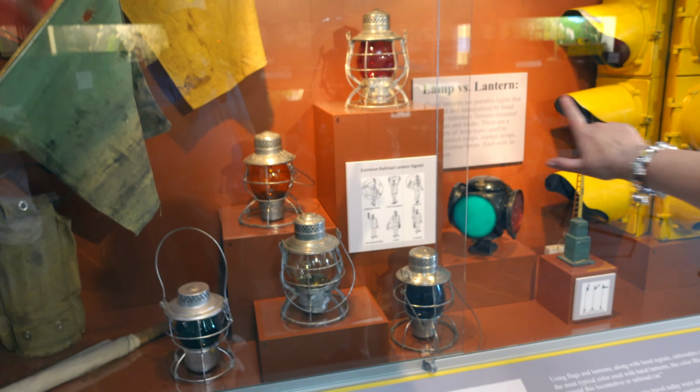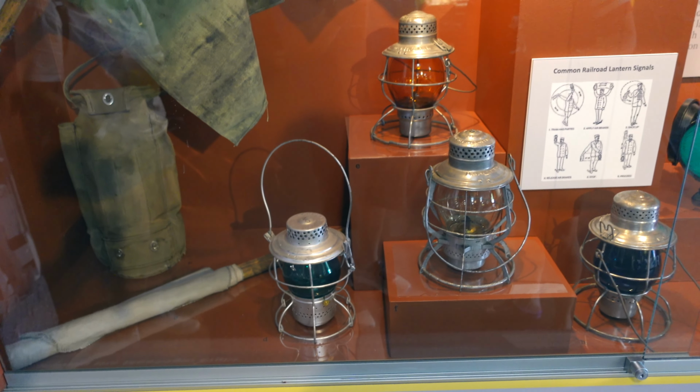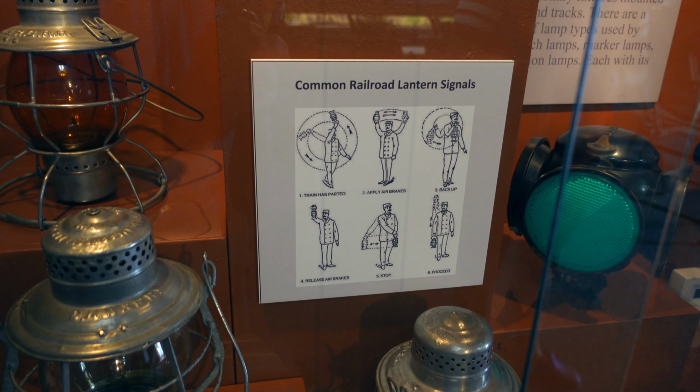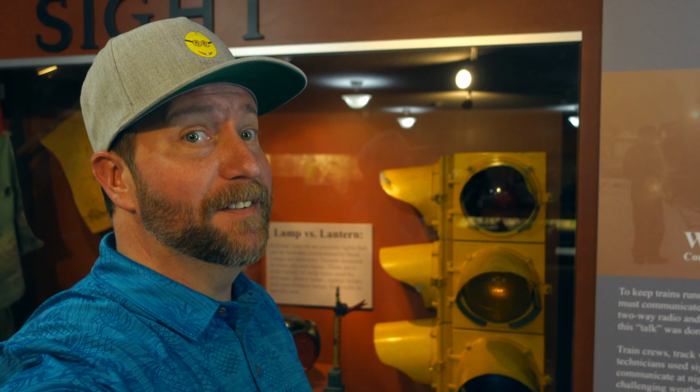Now these guys communicated a couple of different ways, by sight and by sound. This is really neat because you can see the lamps versus the lanterns, where obviously red means stop, yellow says slow down, and green means go. You'd have to swing it and do all of that. Pretty interesting. And then of course later on, as the highway became the mode of transportation and a way to get around, we use those same lights today.